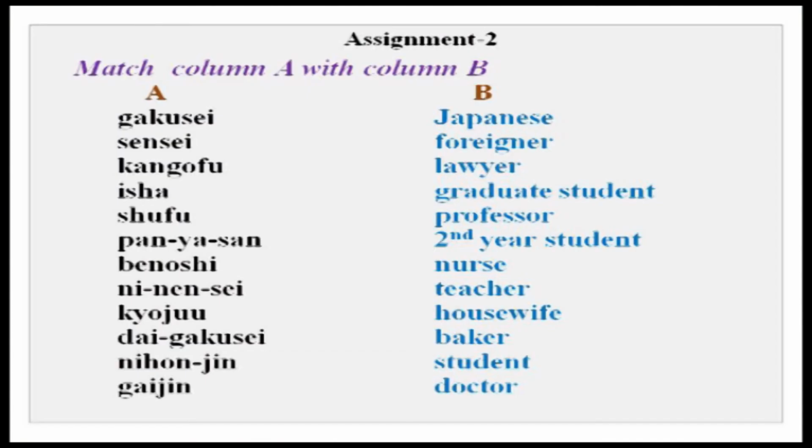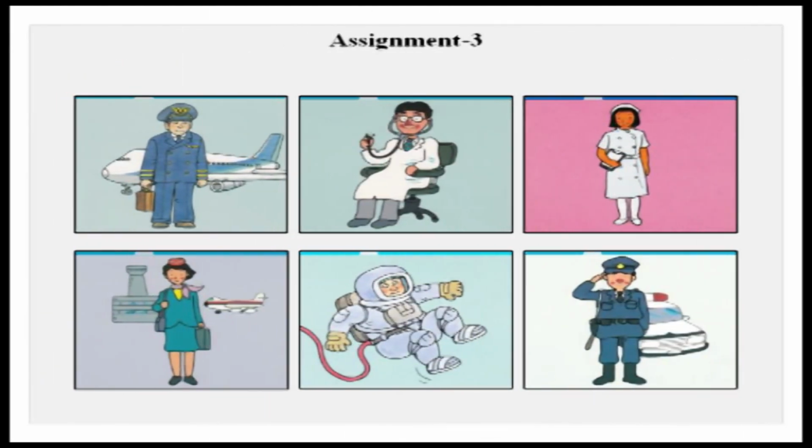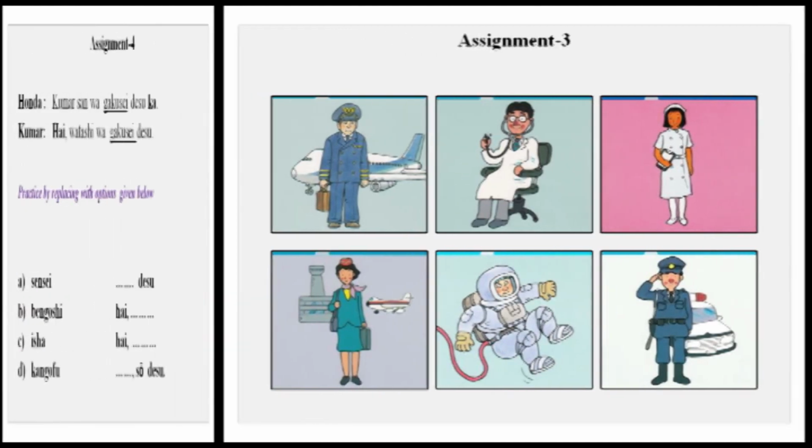It is very simple. You have done this earlier in primary school, I am sure, match group A with group B. So, it is similar to that. Group A has Japanese words here listed for you, group B has the meanings. So, I want you to match these. Then as we did earlier, given you some pictures, you have to name the pictures. So, please try to do it without looking at what is given.